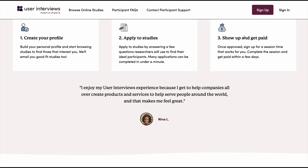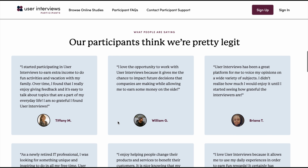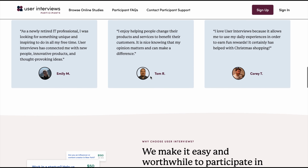Step 3, show up and get paid. Once you are approved for a study, you'll sign up for a session time that works for you, complete the session and get paid within a few days. When you scroll down their website, you're going to find some reviews from other participants that will make you see whether User Interviews is legit and also if it is actually a good fit for yourself.